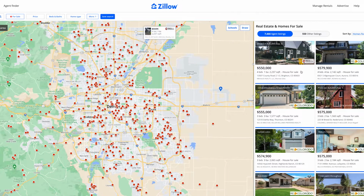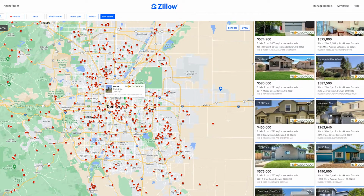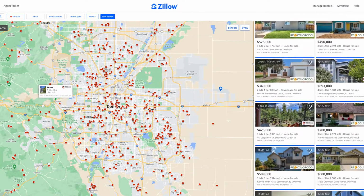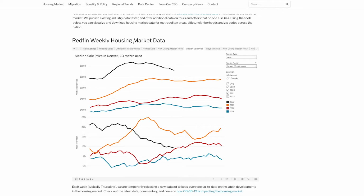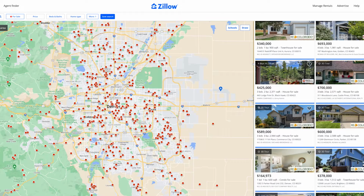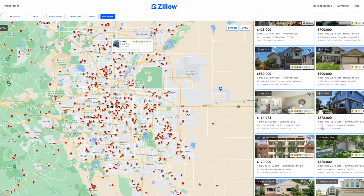Now, as we jump in real quick, look, I'm seeing $25,000 off of $550,000, $4,000 off of $575,000. So there's definitely some huge price cuts just off the bat, right? If we look real quick at the Redfin weekly housing market data, we could see that the median sale price has started to go down. Now, I definitely think it's going to keep going down. So when we look at these houses in Denver, we're going to continue to see prices cut, right?